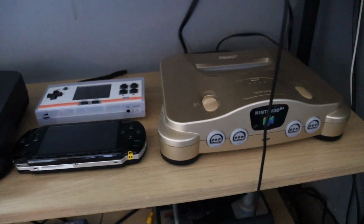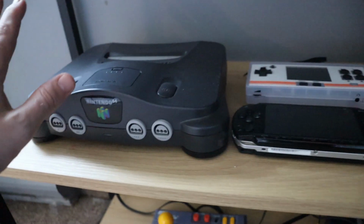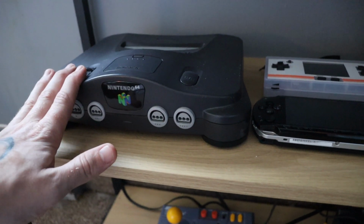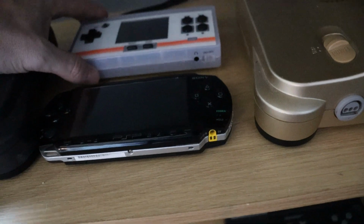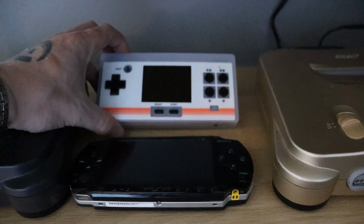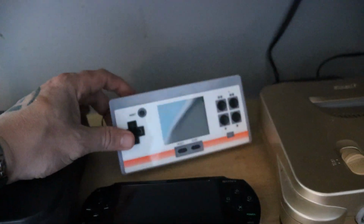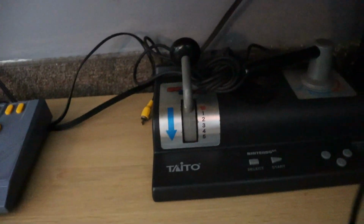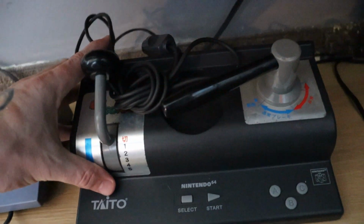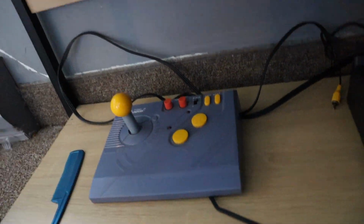Down here, I've got my North American gold Nintendo 64, and then I've got my Japanese gray Nintendo 64, and I've got my Sony PSP, and this is called a Pocket Boy Plus. It's a portable Famicom. Yeah, it's a handheld Famicom. And then under here, I've got that controller I showed you earlier, the train controller, and the NES joystick. And that's really about it.